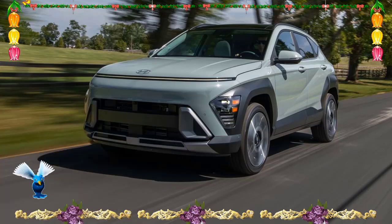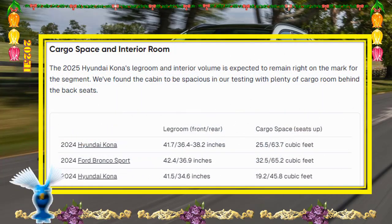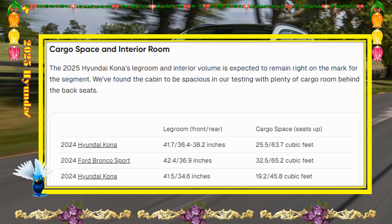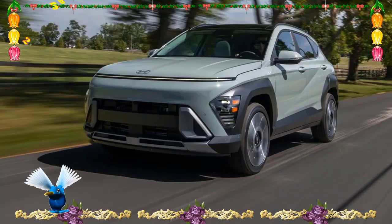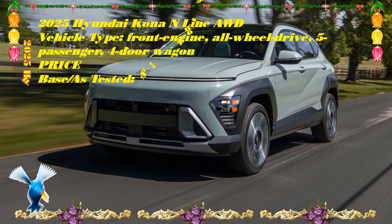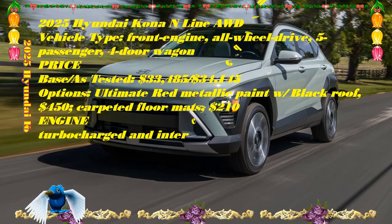Hyundai Kona models. Editor's note: the following unofficial information is based on last year's Kona. We expect the 2025 model will have a similar lineup and we'll update this section once we have complete information. The Hyundai Kona is a small crossover SUV available in SE, CEL, N-Line, and Limited trim levels. Hyundai also offers an electric version of the Kona, which we discuss in our separate Kona Electric review.